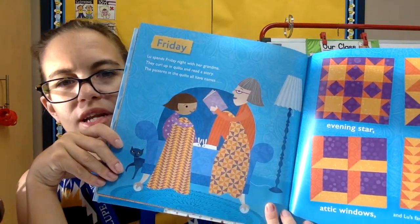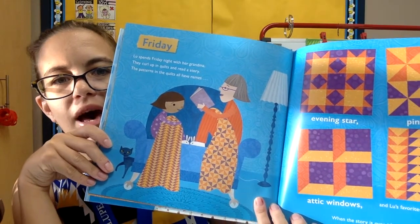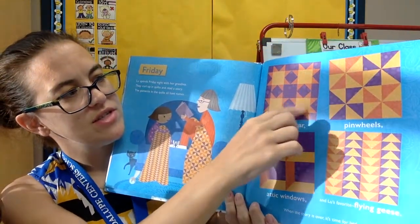Lou spends Friday night with her grandma. They curl up in quilts and read a story. The patterns in the quilts all have names. So here's the patterns. This one's called the evening star. Do you see the stars?